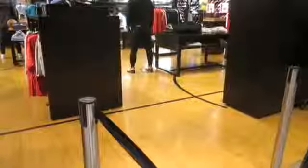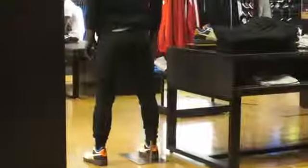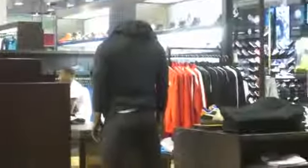Guys, doesn't that look like a real person? Oh my god. That's the most realistic mannequin I've ever seen. Where's his head? It's cut off! Oh no! I just think that this is so disgusting. This is just really unrealistic standards for women. This is what women have to deal with every day.